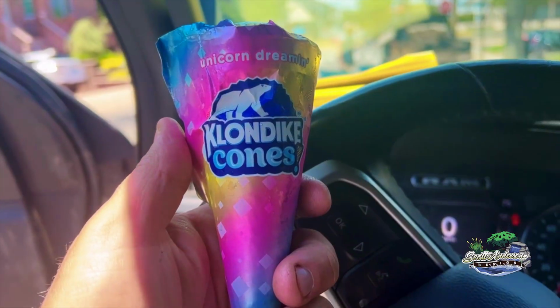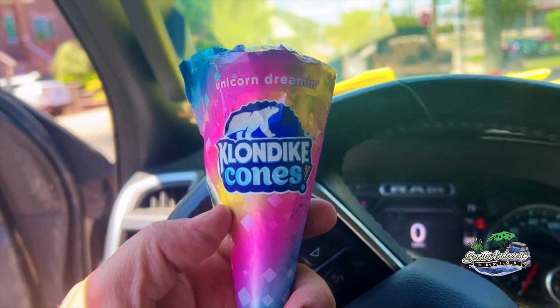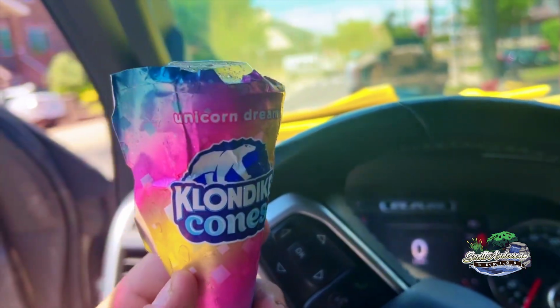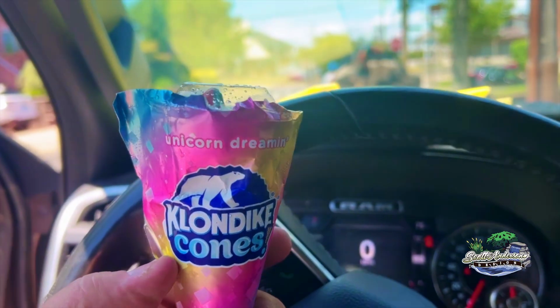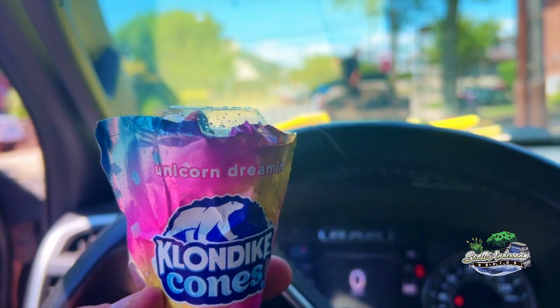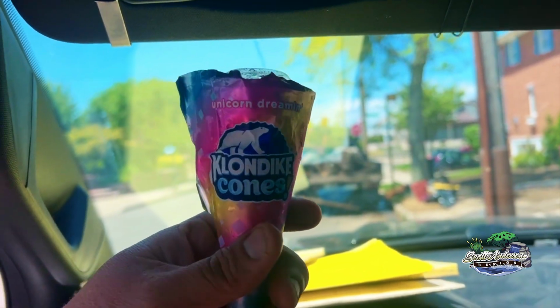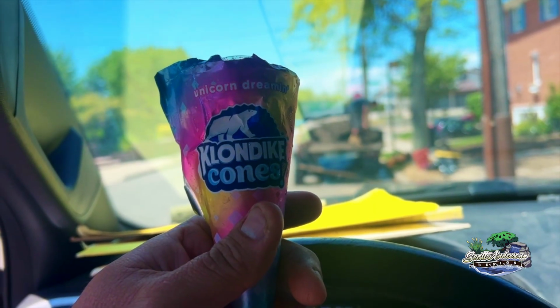Moving along. You know you got a good client when they offer you ice pops and Klondike Unicorn Dream cones. They've come out multiple times offering and giving the guys ice cream and the pops. We love our clients. We really love them. I mean, they're back there right now hanging out watching the fish as we're getting the front yard cleaned up. We love our jobs.